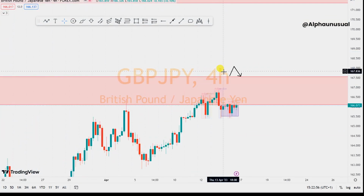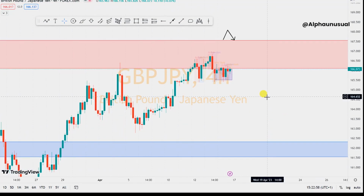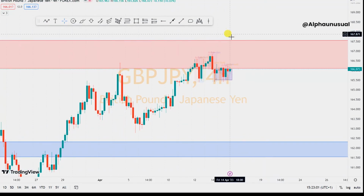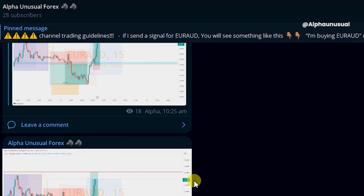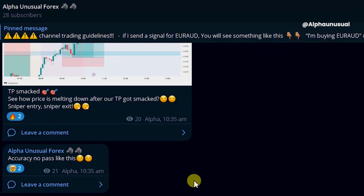So yes, I'm definitely interested in how this is going to play out. I'll be keeping an eye on it, and also send updates to the Telegram community members, right, of what exactly I see on the chart going forward.